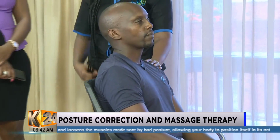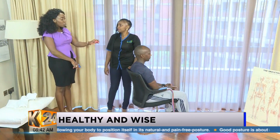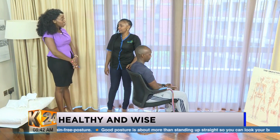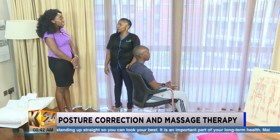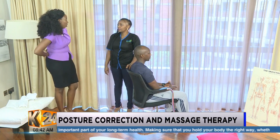Fantastic. Lower back, you've talked about that particular area. What exactly can one do for the lower back? This is actually for a lot of women as well, even those who've just had their babies, lower back pain presents itself quite a bit. So what can someone do to actually ease that pain on their lower back?